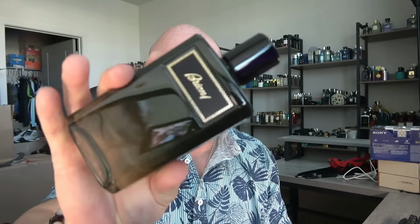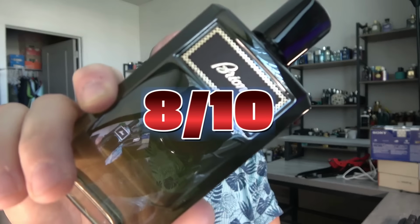Brioni Eau de Parfum Essentiel. Somebody that doesn't like all the sweetness, doesn't like all the synthetics. You just want a nice, well put together, well-rounded fragrance that can kind of do everything. Essential is a great name for this flanker now that I've had time for it to settle in a bit and calm down. This is a great fragrance. This is better than Cool Water Reborn. This is an 8 out of 10.